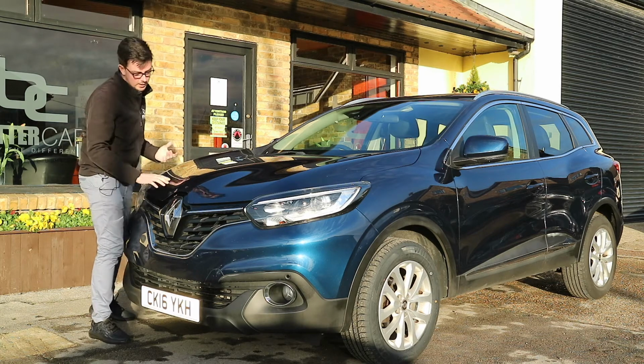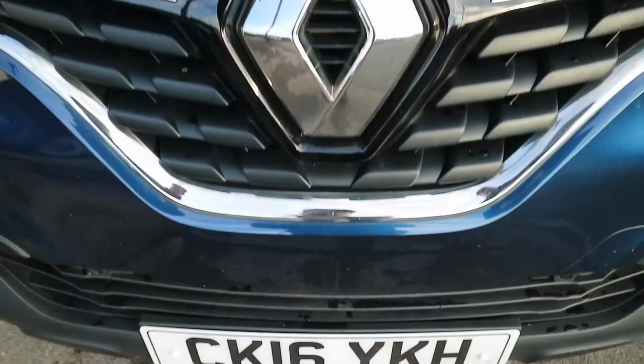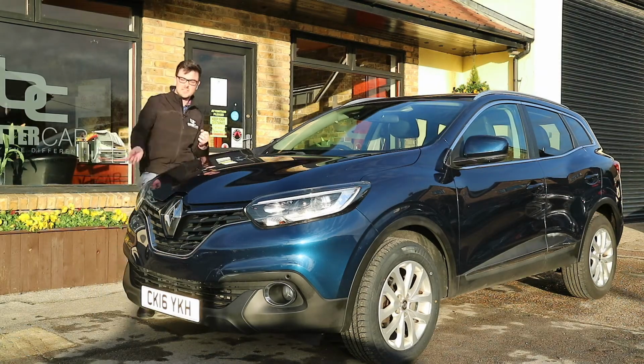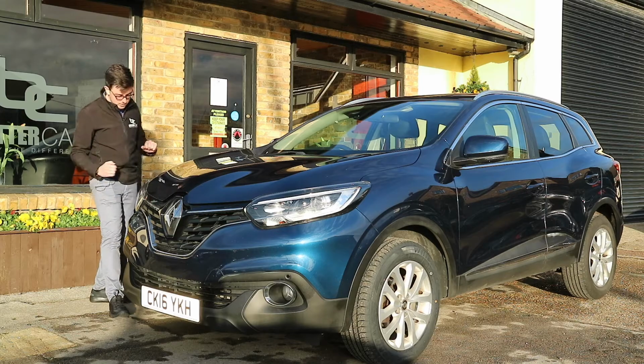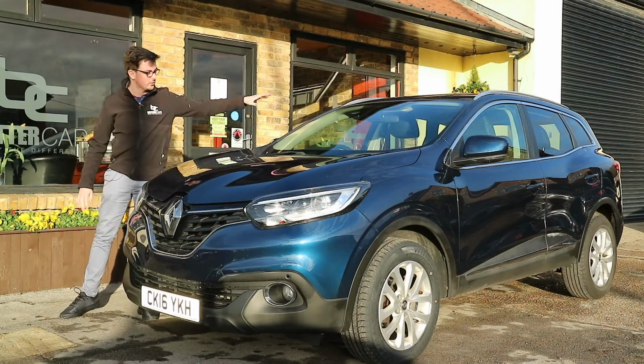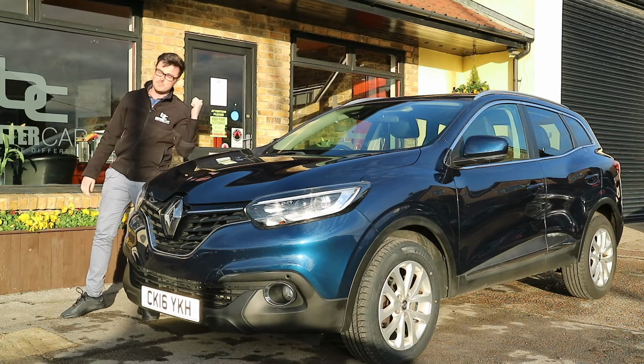So you've got a couple of little stone chips on the front here, as you would expect from a diesel car like this being used on the motorways and having stones flicked up at it. But other than that, the wheels are in very good condition. The general condition on the outside, on the passenger side, is very good as well. Let's move around to the back.